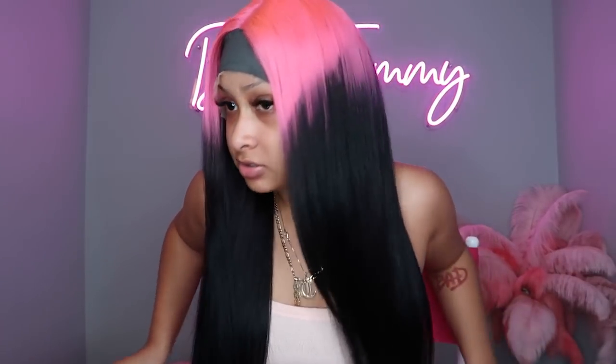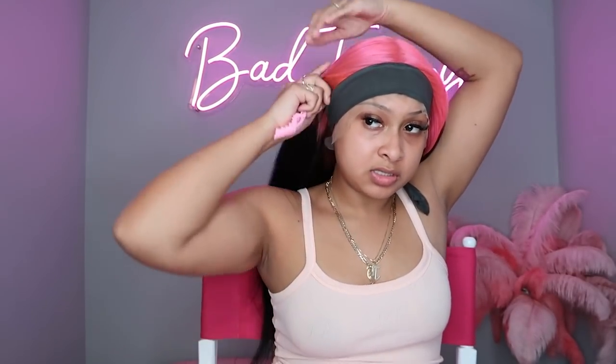So this is how the length looks. Show y'all. Let me take it away from my face because we're about to cut the lace.